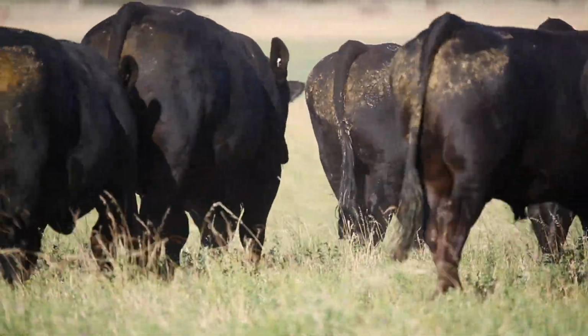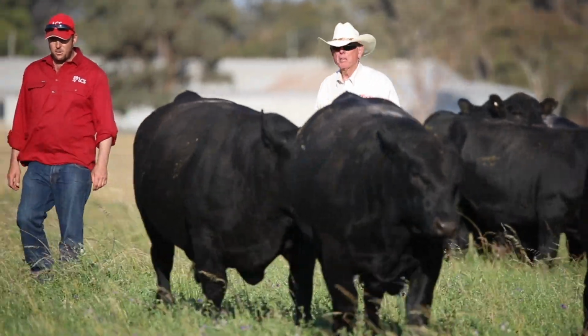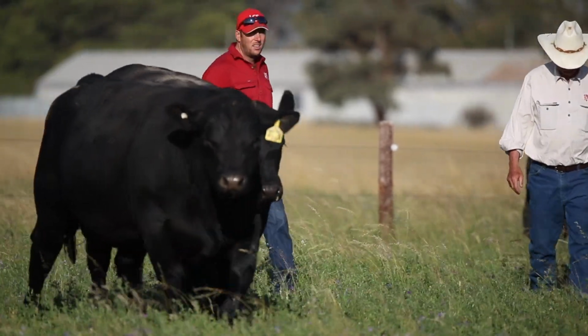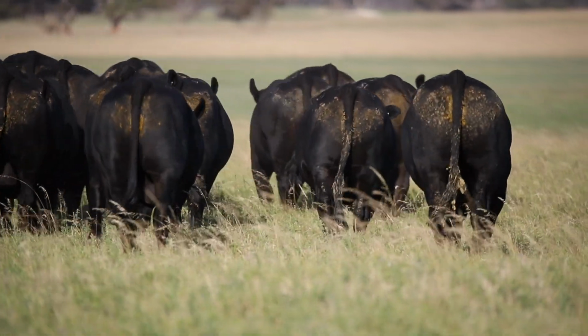Our bulls average in the top 25th percentile for marbling, and for the all-purpose index, the bulls average in the top 9%. So that's the figure that we're really proud of, because as Dad said earlier also, that's the economically relevant traits packaged up, and that says these bulls are profitable. Yeah.